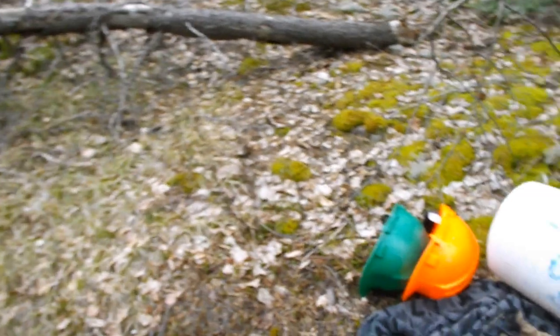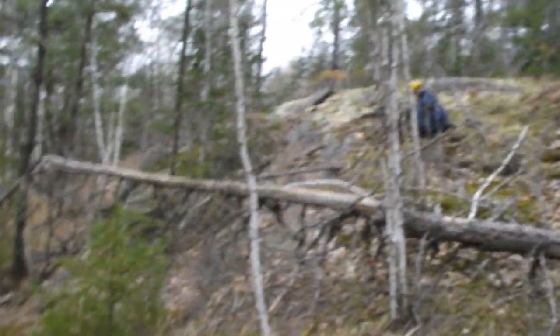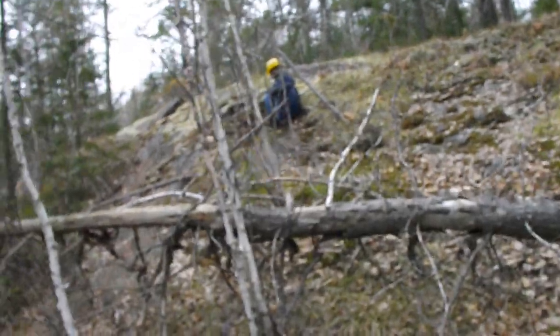All right, I'm gonna take my coffee and my stuff. I'm gonna go over that way. I spotted a spot. Dustin's up here, we'll go up and see how he's doing.